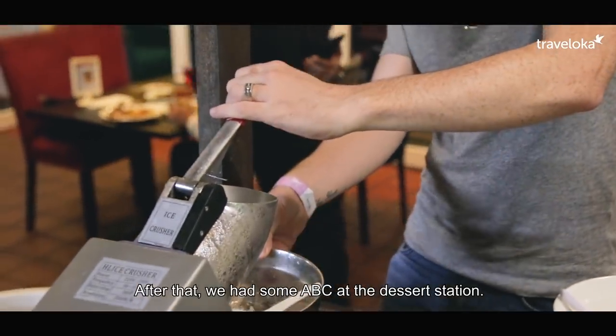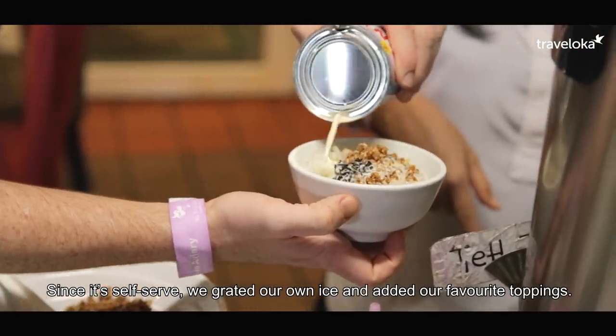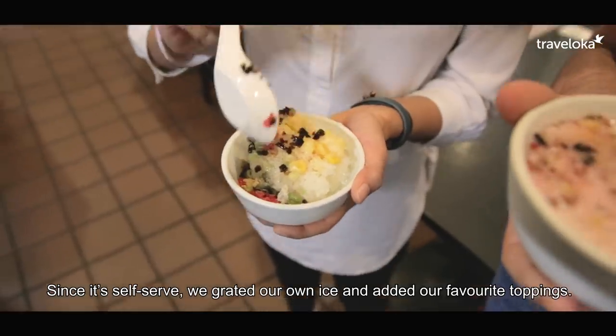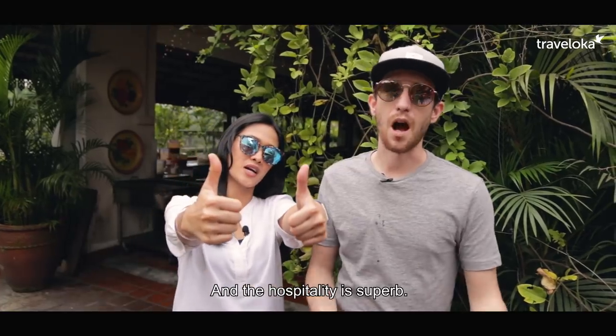After that, we had some ABC at the dessert station. Since it's self-serve, we created our own ice and added our favourite toppings. So in terms of food, memang terbaik and hospitality, superb. The price is reasonable too. Yeah. Alright.